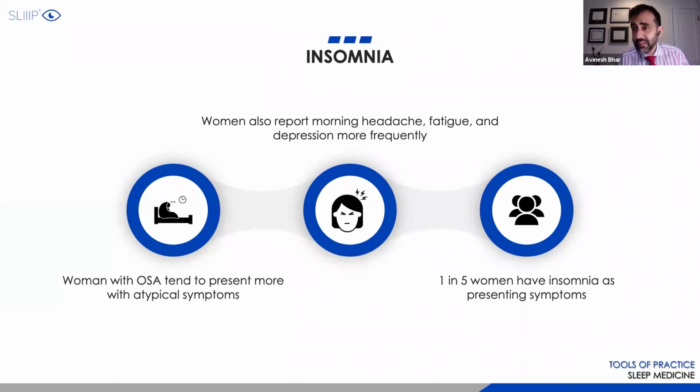Now, women tend to get misdiagnosed frequently because they complain of headache and fatigue and depression, not "I'm falling asleep," or "my partner can't stop elbowing me when I'm snoring and that's keeping me up at night." They're not going to complain of that. So frequently the presenting complaint is different than what we're expecting to hear.